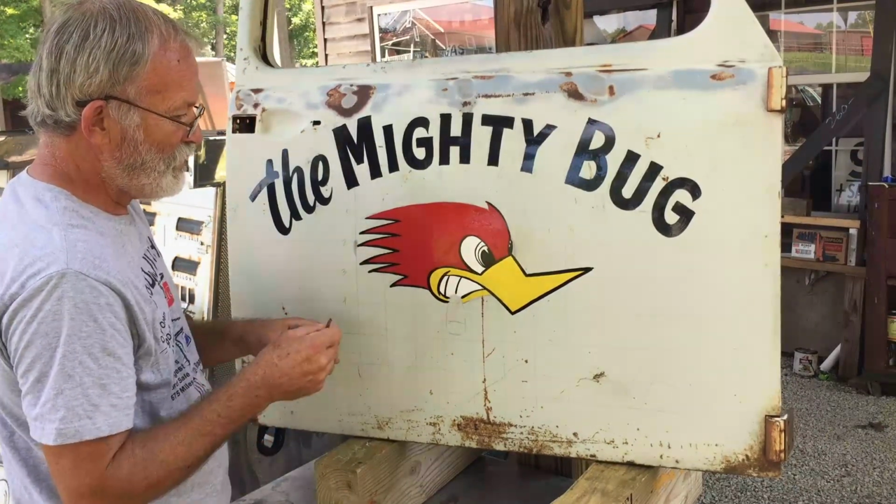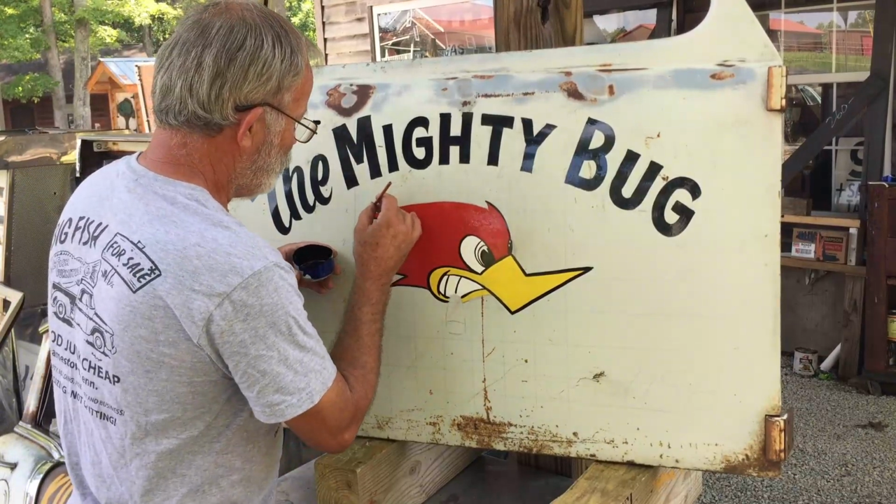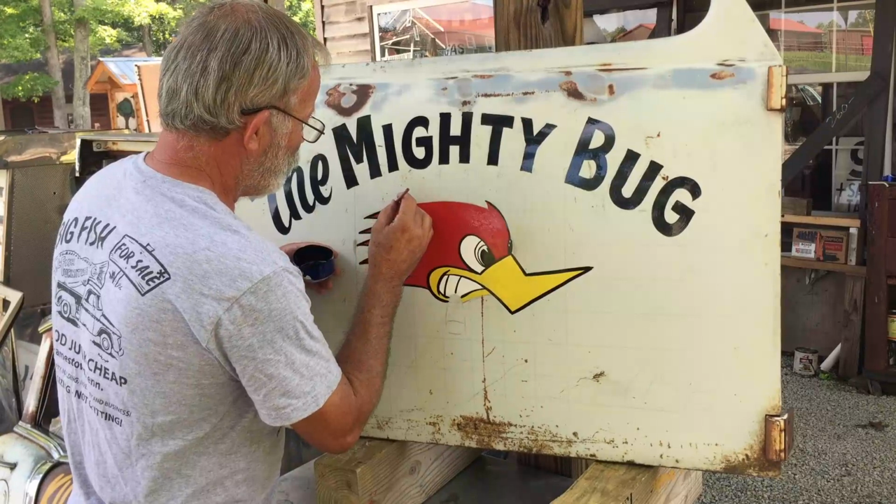That don't look half bad. Now I got to paint the cigar brown, don't I? Yeah, I know you can say, Ricky, you missed it. Yeah, we won't let you miss that cigar.